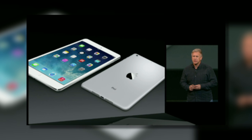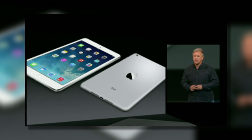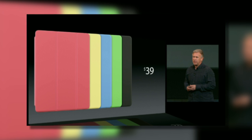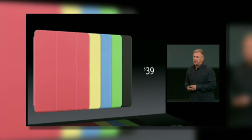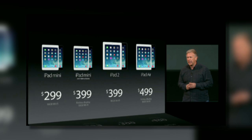It also comes in silver/white and space gray/black, and is more expensive than the original iPad mini, which looks like it'll be a continuing model. There are new colorful covers to protect your screen and new colorful cases if you want to protect your whole iPad. And here's pricing of the whole family of iPad products.